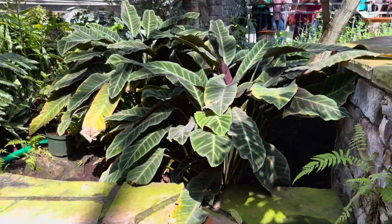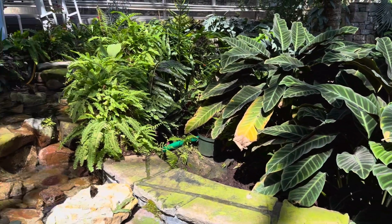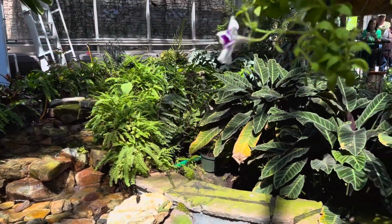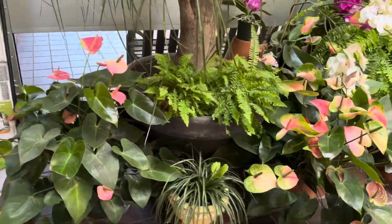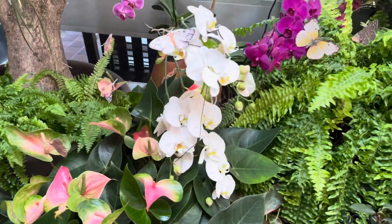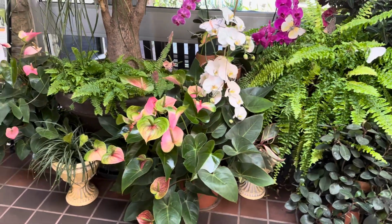And I did want to show you some water. Love me some water. Just staring and listening to water is nice. And then we've got some more calatheas right over here, some ferns, and just lots of plants that we can see. All of the butterflies are just fluttering. We've got some petunia hanging baskets. And then we've left the conservatory, and I wanted to show you guys all of these Phalaenopsis orchids and also the anthuriums that they have available.